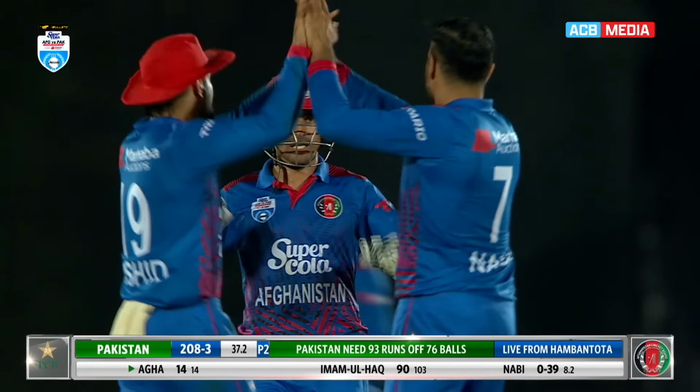Yes! This could be caught. Yes, he's out, caught on the boundary. Experiment didn't work for Pakistan. Another wicket for Nabi to celebrate. The batters like an opportunity to get in. They like a few balls to get in before they can accelerate. But he's obviously done what's asked of him, is to take it on, and if he gets out, it's okay.